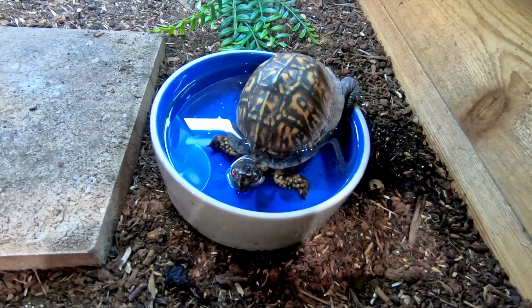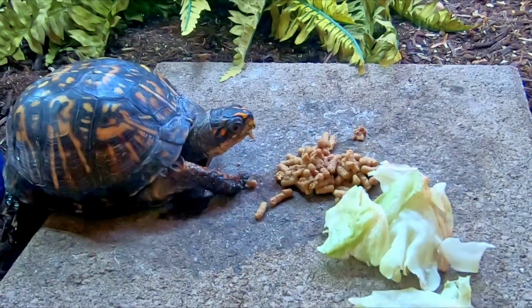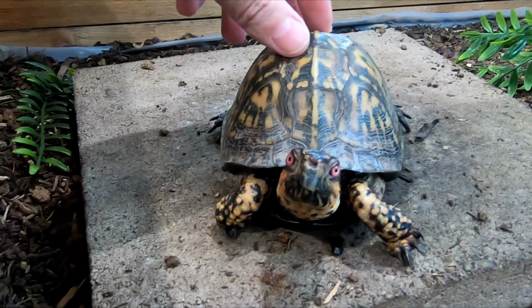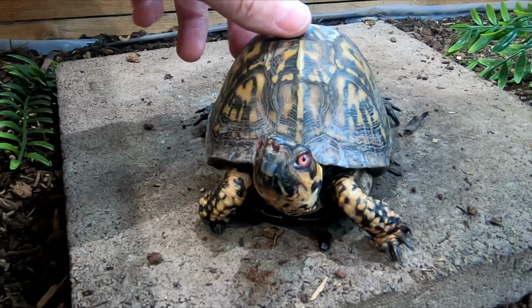So unfortunately I don't have them now, but you know, it's one of those things where if we were to ever move and have a big yard, I think we'd get another group of eastern box turtles so that I could wax nostalgic for my childhood all over again.